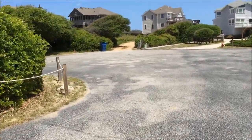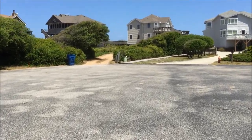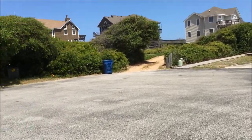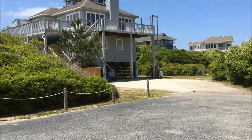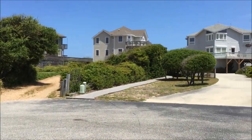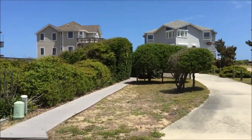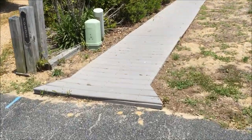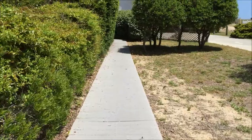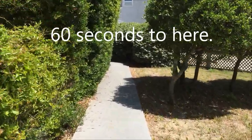Here's the beach access right there. Beautiful day, you can hear the ocean. House that would be your neighbor to the ocean side. And oh, this is nice. Looks like, oh, yeah, Trex decking. The association spent a lot of money a few years back, but now they won't have to do anything to maintain it.